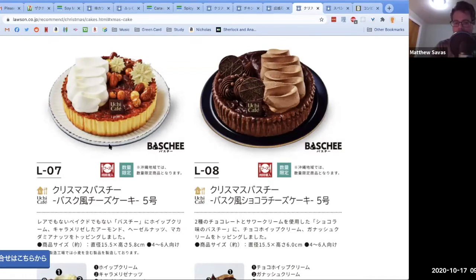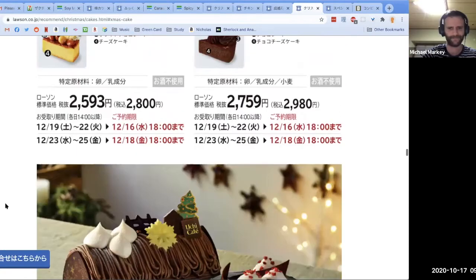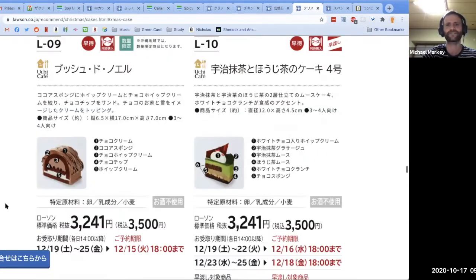Oh, wait. It's cheese from the Basque region of Spain, I think. So that's two elegant cakes, one featuring what looks like chestnuts, cheesecake, and then a swizzle of thick whipped cream, and then on the right a chocolate Basque cake. It looks like it features wafer cookies and another swizzle of chocolate whipped cream. Outstanding looking selection here. There's just so many.